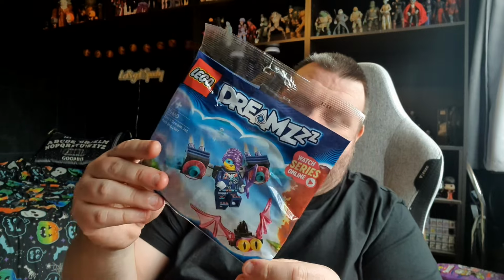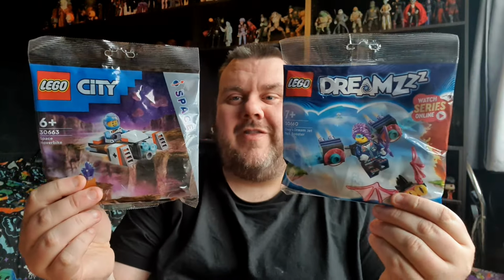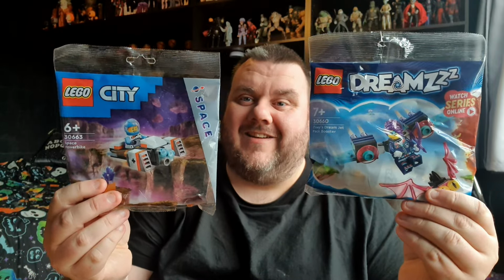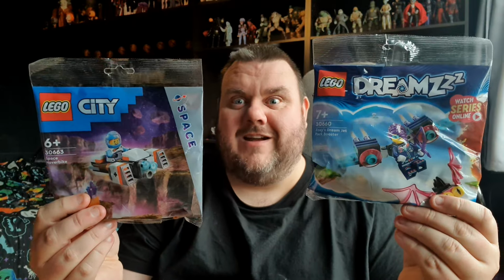And then we did go to a second store, so I was also able to get the Space City set as well. So I've got both these little free poly bags. I cannot wait to review them. I will be doing full builds and videos of these on the channel very soon, so stay tuned. I can't wait. I love Lego. I do love Lego. So that's going to be fun. So stick around for those. Like I say, I'll be doing full videos on those, doing some reviews.